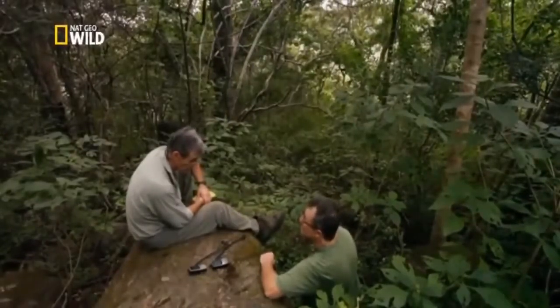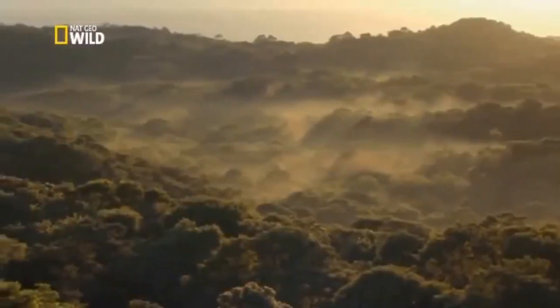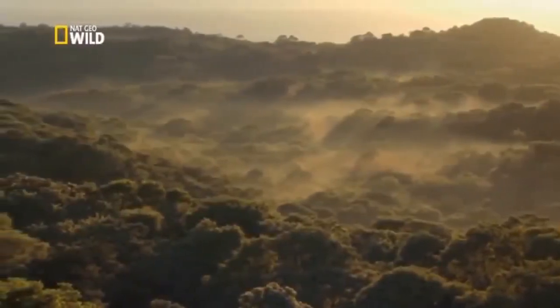Getting a cable across this valley is one of the toughest challenges Tim's ever faced. Do you think there's some chance we're not going to be able to do this? There is a distinct possibility, Martin, and there always has been.